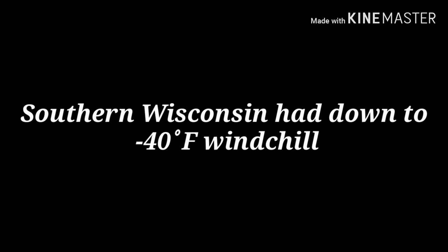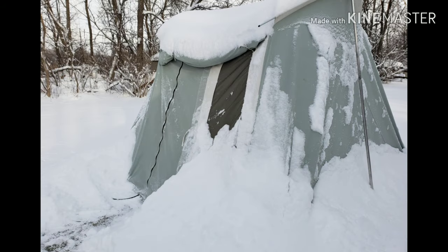Wind chill readings 29 below to 39 below zero. West winds 10 to 15 miles an hour with gusts to around 30 miles an hour. The 4 p.m. weather observations across Wisconsin and nearby states.